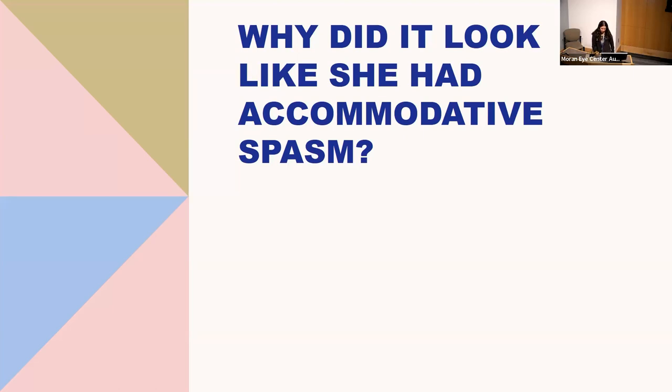The mechanism of this rare ocular movement disorder is still not clearly understood, and there's ongoing debate regarding whether this is secondary to a peripheral infranuclear mechanism or a central supranuclear mechanism. But regardless, this article was helpful in explaining why her presentation did closely resemble bilateral accommodative spasm.